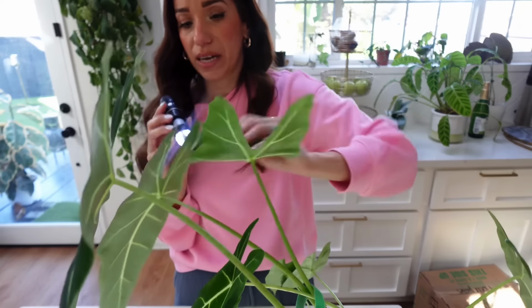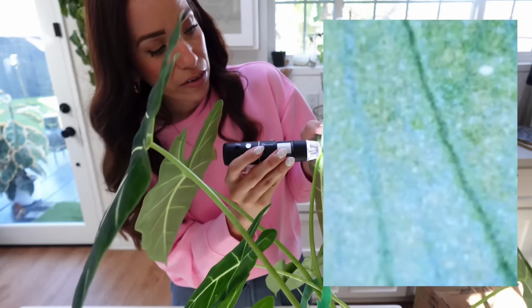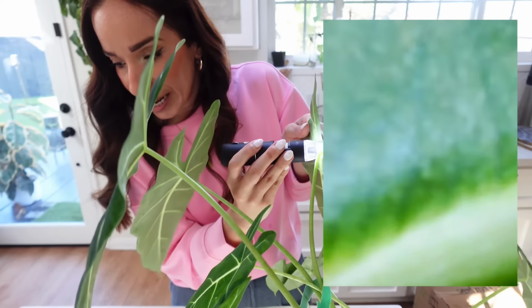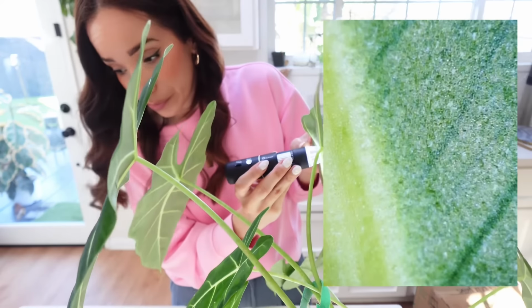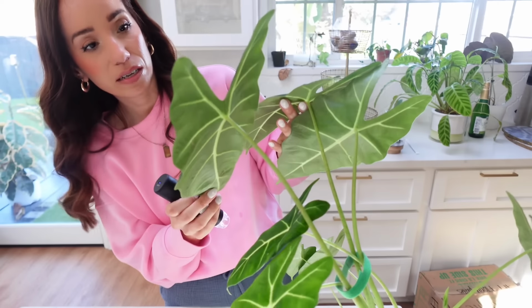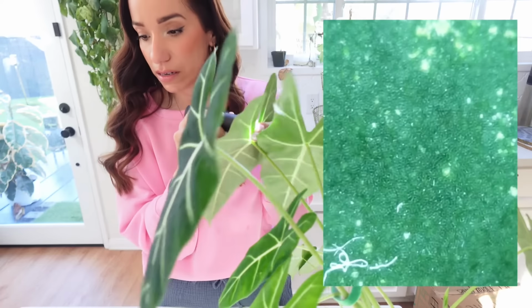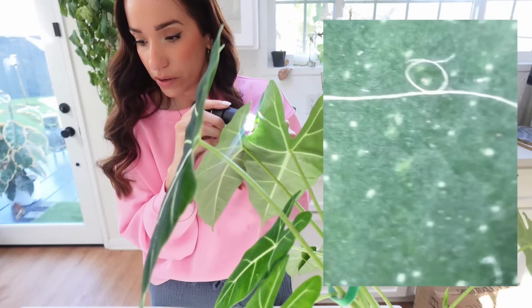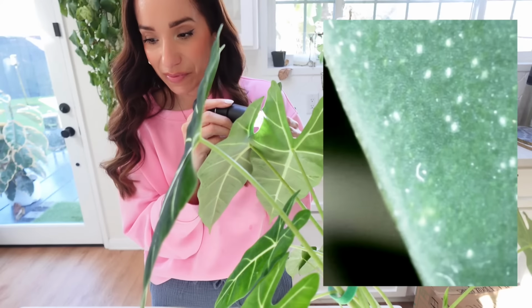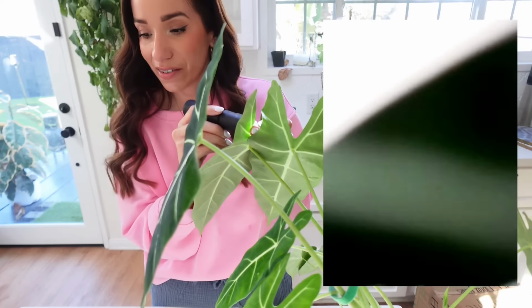Let's check the back side of this leaf, just for good measure. Again, squeaky clean and clear. Check the top sides of the leaves. And let's check one more. They were really just hanging out in this cluster, I believe. I checked this one. Yeah, so let's do this one. I would love to know what those fibers are. Would I though? Do I really need to know?